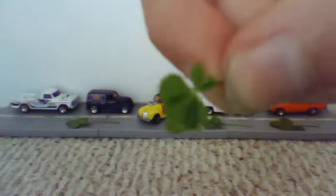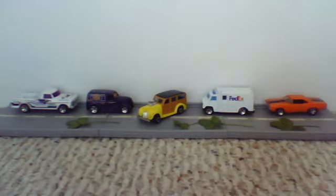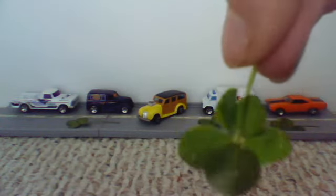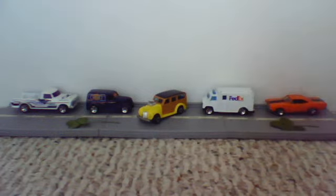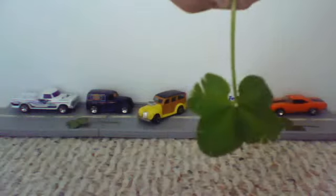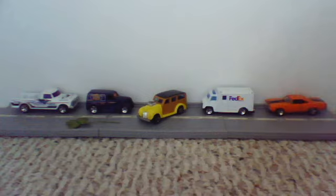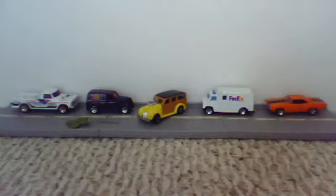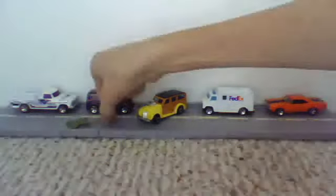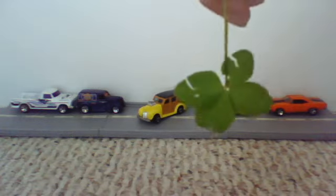Here's the little one again. Here's the other five-leaf clover. Four-leaf clover. Another four-leaf clover. And the last clover. I just flattened these in books.